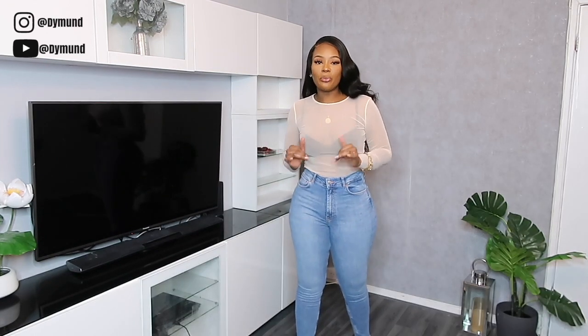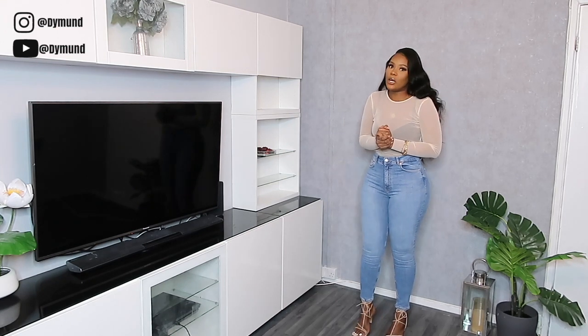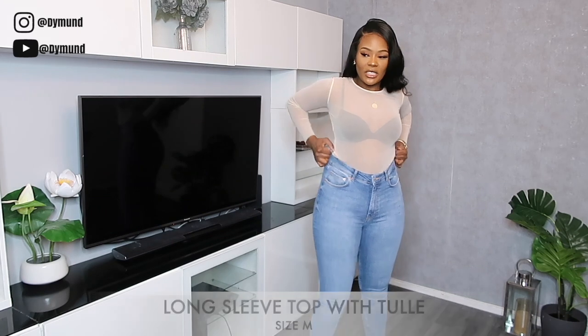I am so impressed by these jeans, guys. I'm not even exaggerating or just being extra. Like, I am being a little bit extra. But these jeans are just absolutely stunning. I've got this nude sheer top just here as well.